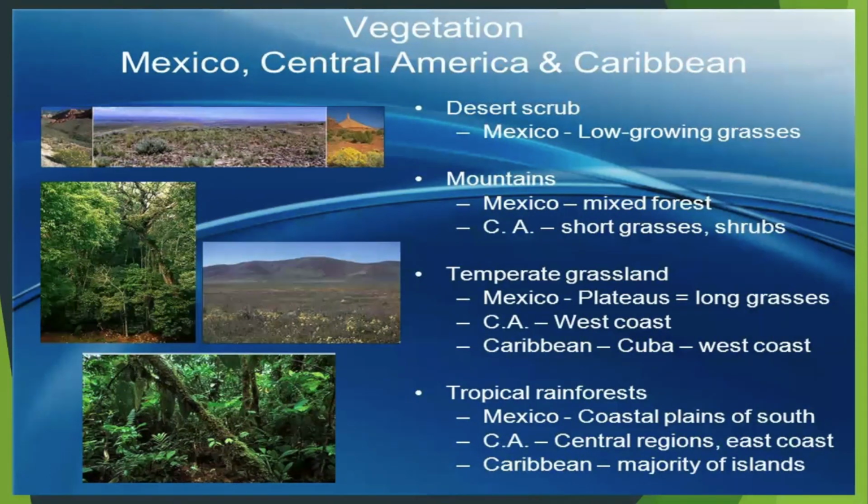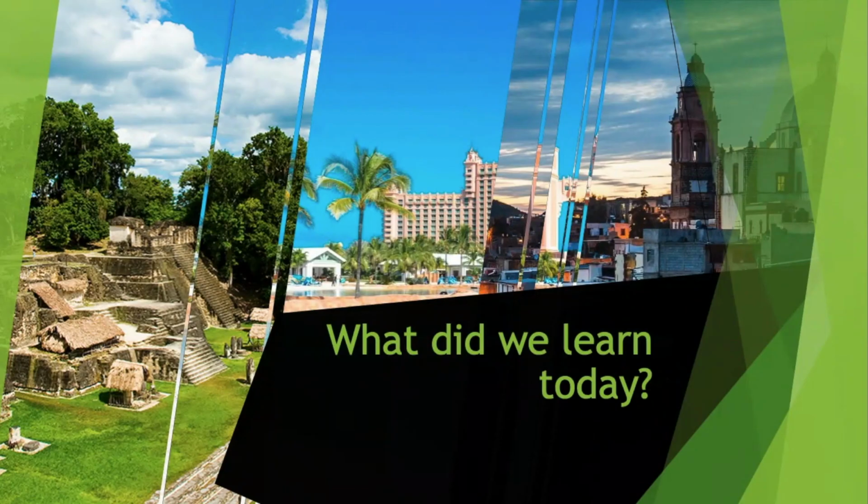Central America, West Coast. Caribbean and Cuba, West Coast. Tropical rainforests: in Mexico, coastal plains up south. Central America, central regions and East Coast, and the Caribbean, majority of their islands. So class, what did we learn today?